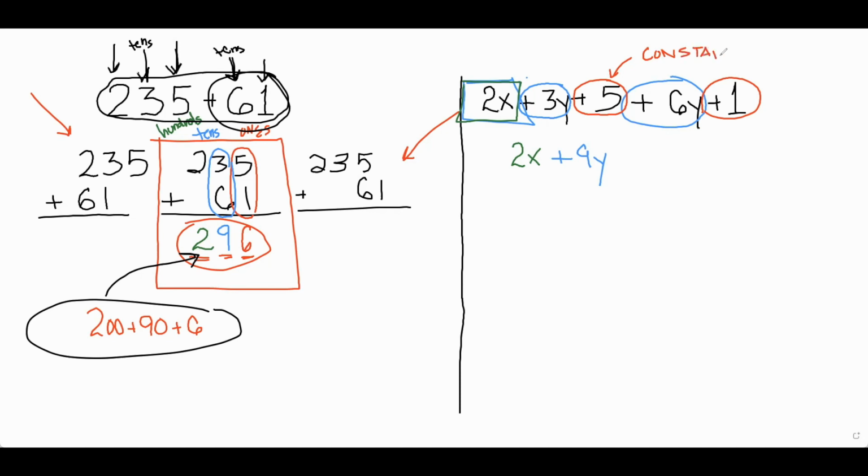Okay. It's not about positive or negative. It's about the fact that they're both plain old numbers. Okay. That helps. Does that make sense? Cool. Yes. So what would I get if I combined positive 5 and positive 1? Positive 6. Beautiful. So let's read this answer. This answer says I have 2 x's and 9 y's and 6.